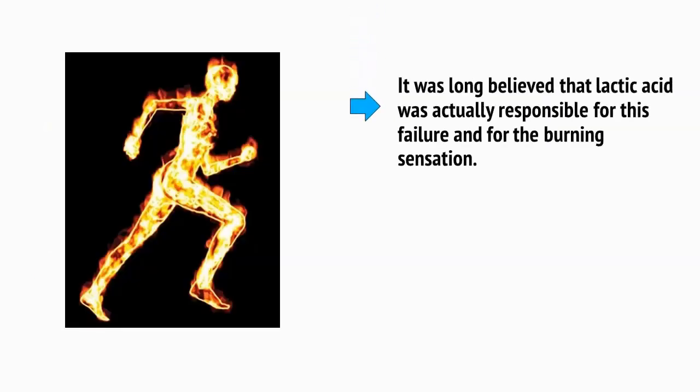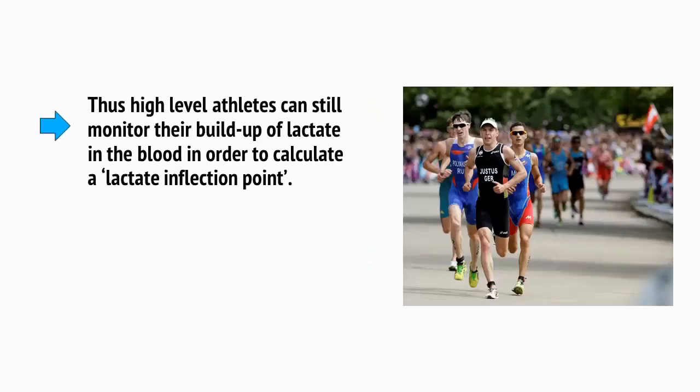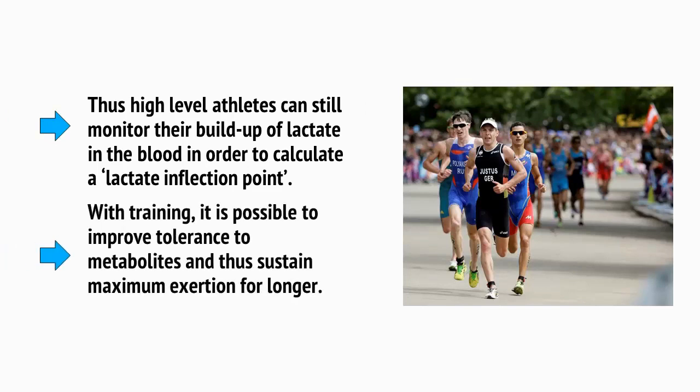It was long believed that lactic acid was actually responsible for this failure and for the burning sensation. However, more recent research has shown us that lactate is not harmful in itself, but rather seems to correlate with other factors that fatigue the glycogen lactic acid system. Thus, high-level athletes can still monitor their buildup of lactate in the blood in order to calculate a lactate inflection point. With training, it's possible to improve tolerance to metabolites and thus sustain maximum exertion for longer.